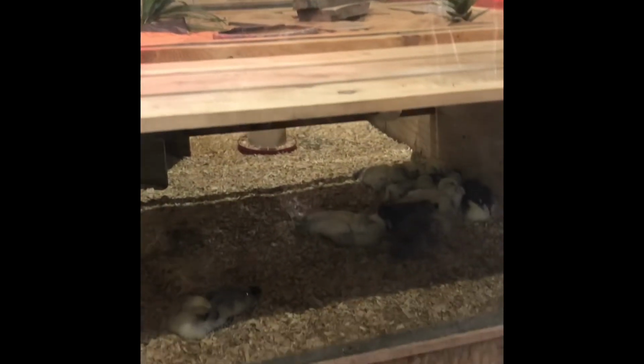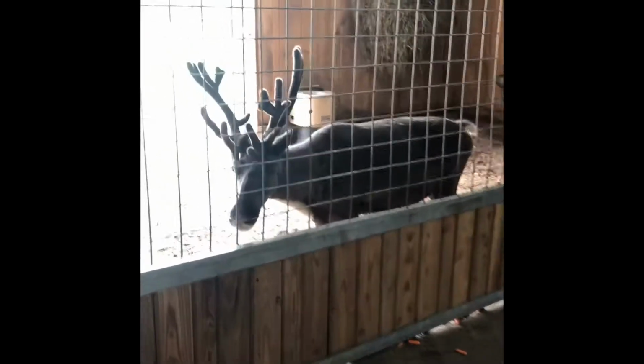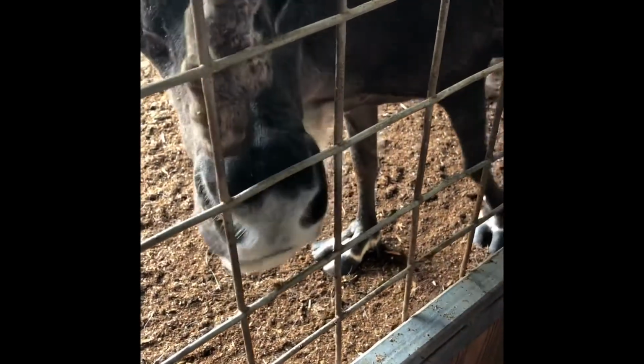And they have some Muscovy ducklings down here, and also some leopard tortoises. And look at these, they looked so neat. And here are some reindeer. The kids had a really fun time feeding them carrots.